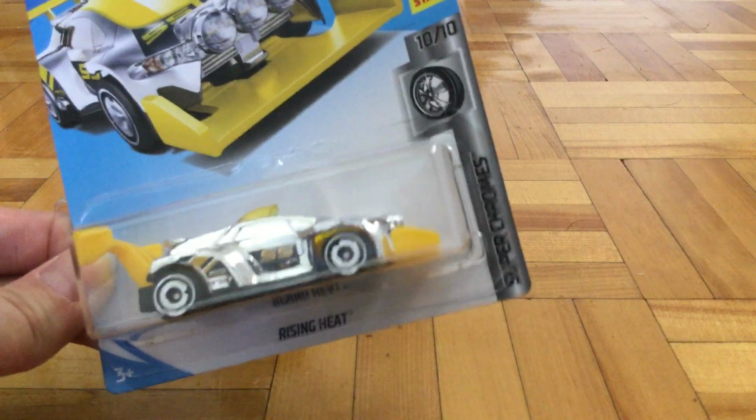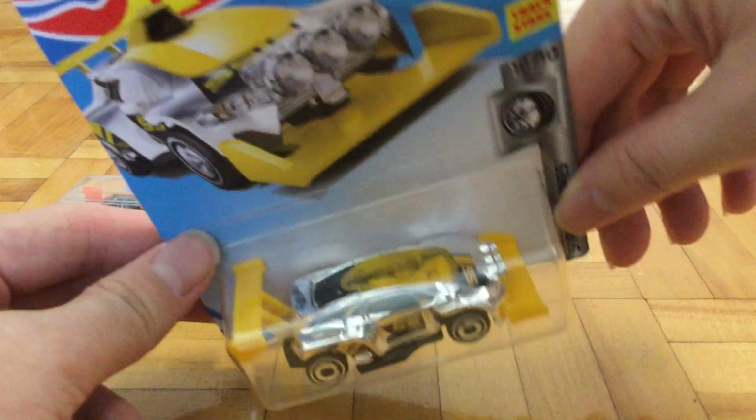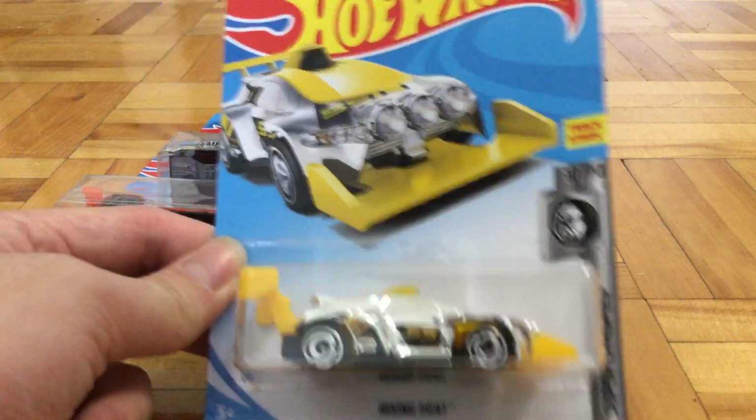Then I got the Rising Heat. This is like a Pikes Peak car. Looks to me like it, or a hill climb car.